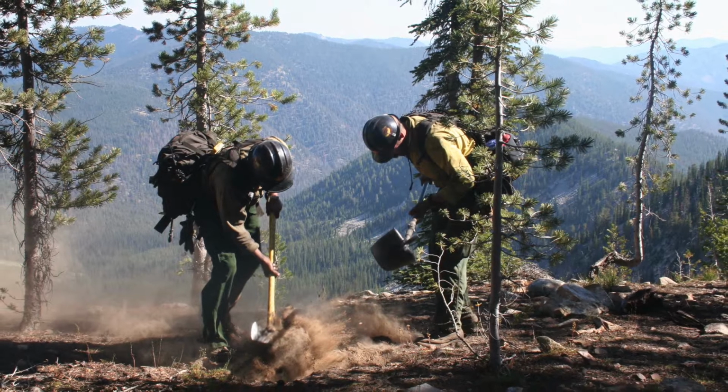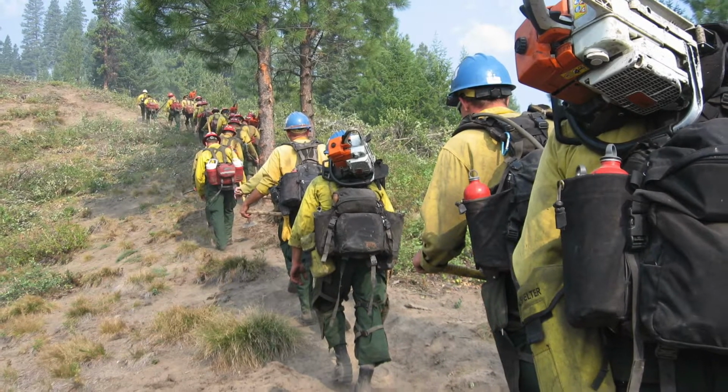My name is Sean Wildhaber, and I work on the Region 1 Aerial Firefighting Use and Effectiveness module. I got my start with the Forest Service in 2002 on a district crew, and I quickly moved to interagency hotshot crews where I spent 12 years. In 2015, I got on permanently with the Aerial Firefighting Use and Effectiveness Program.